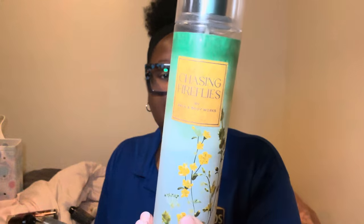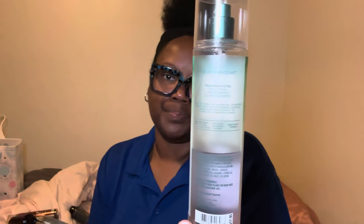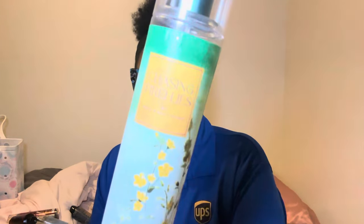Chasing Fireflies. We way down here. This has the Golden Pear, Jasmine Blooms, and Illuminated Woods up in it. And when I tell y'all, I am such a fan of Chasing Fireflies. Like, why y'all don't have this out right now so my peeps can get it?